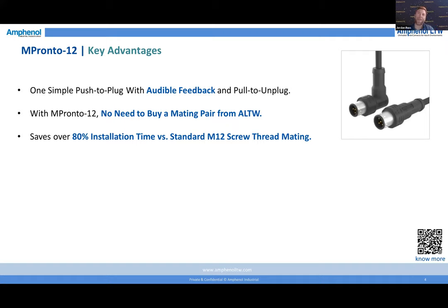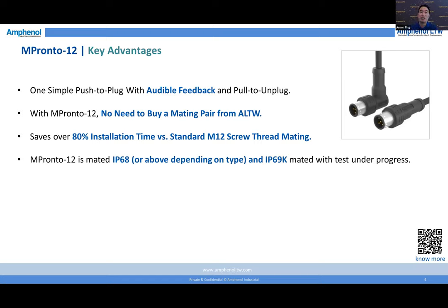So, yeah, sometimes. Okay. Real quick, is the MPronto IP rated? Can I take it swimming? Yes, it is. It's IP68 when mated, so it can be submerged under a meter of water for 24 hours without any issue. It's also IP69K, that can be pressure washed as well.